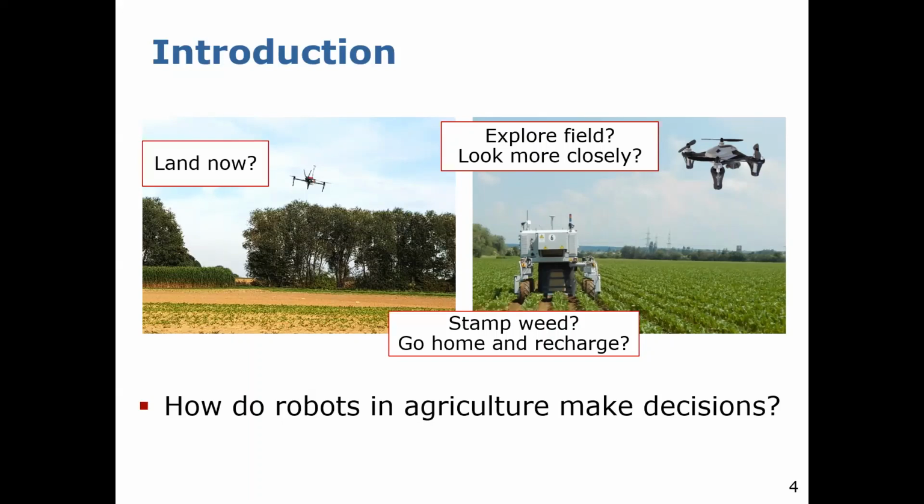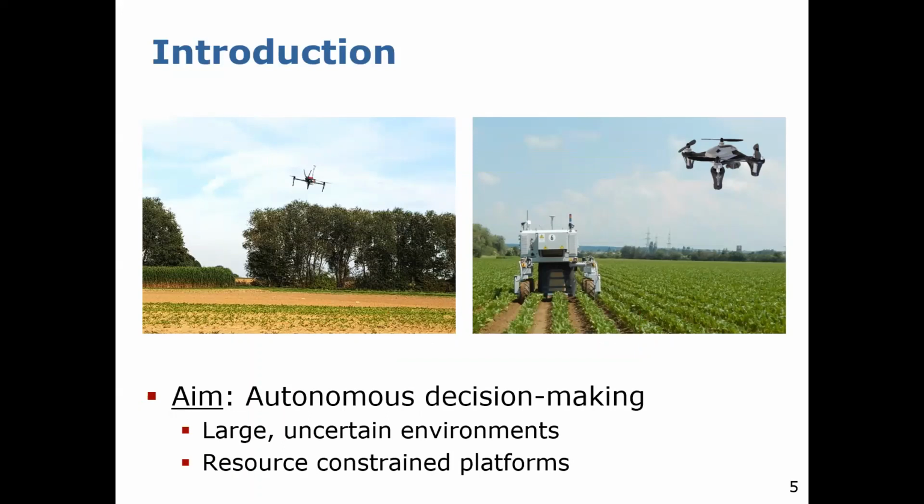So to make this concrete, here are some examples of decision-making scenarios where the robots should be able to interpret the state of their environment and reason about the best possible choices to make. And these capabilities are the focus of our research group. Our goal is to develop algorithms that allow robots to act autonomously to perform different actions on the farm. The main challenges we address involve decision-making in large, uncertain environments and on resource-constrained platforms.